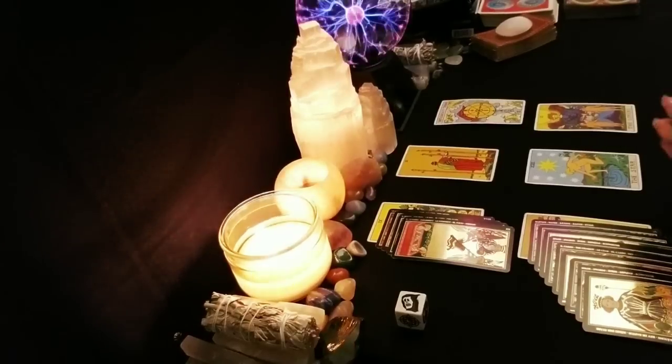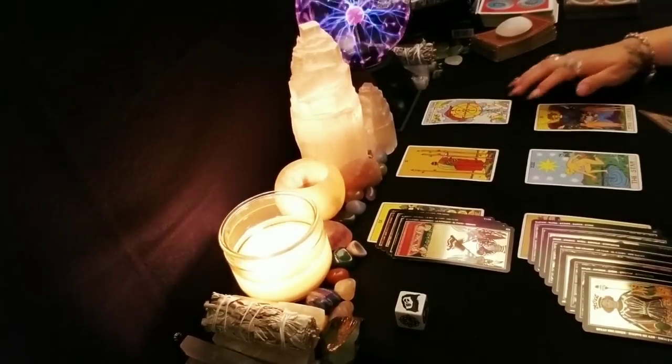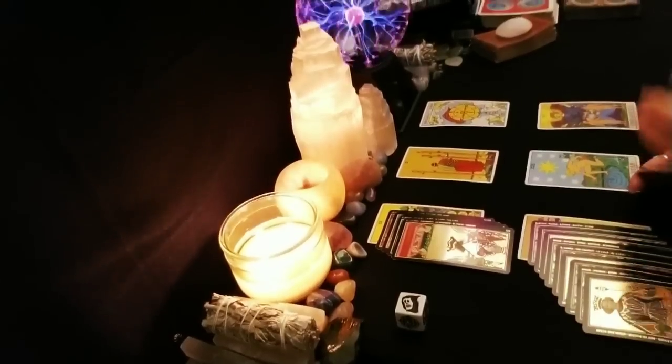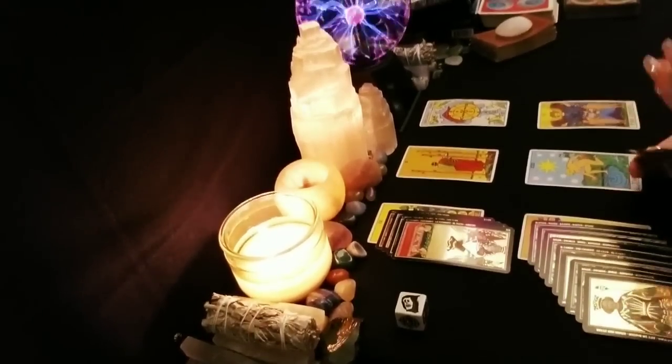All right, let's get on to the better stuff, the nicer stuff, right? So let's clarify the Three of Wands, please.